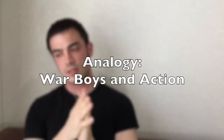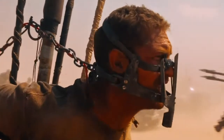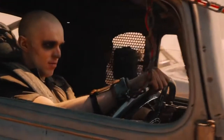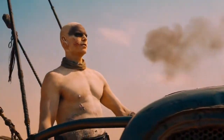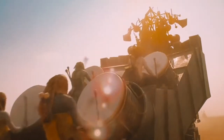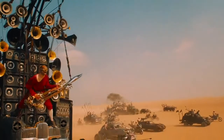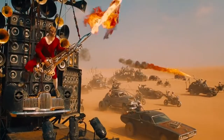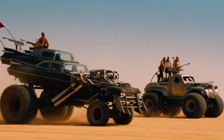My analogy that I was thinking about for this is the War Boys themselves and the action of the whole movie. It just seemed to fit well enough that the action in the movie and practically everything going on is full on kinesthetic, sensual, and just popping. Everything is exciting in the movie. It's a very fast-paced action movie. And the sheer spectacle of everything felt very extroverted sensing to me. There are guns and fire and guitars that shoot fire and just high energy, high octane, fast paced excitement.